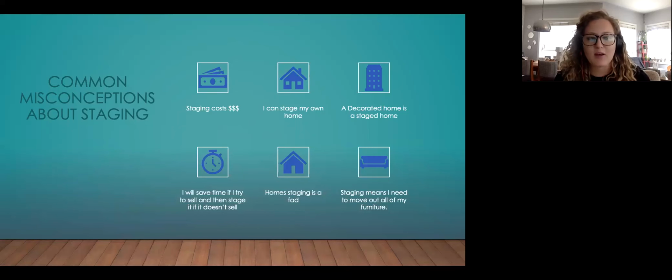Another common misconception I hear is that a decorated home is a staged home. This is just not the fact at all. Decorating involves putting the existing homeowner's tastes and styles into the home and making it personal. Staging is actually the opposite of that. It's really taking the personality out of the house so the decor is super neutral and appealing to the broadest range of potential home buyers. Stagers, like myself, can help agents market the home as a product by staging and using marketing principles.